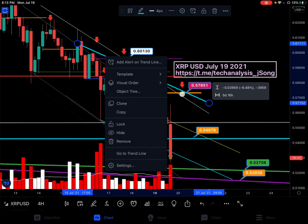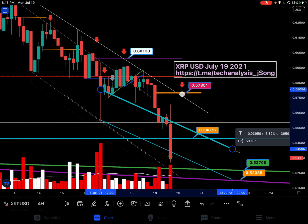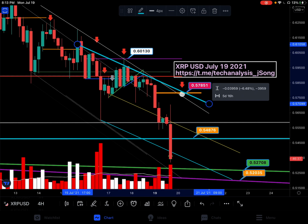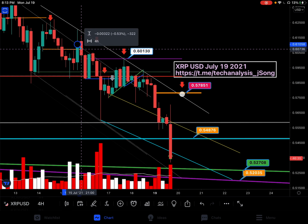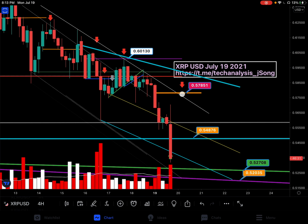Meaning, if I was drawing core to core here, I can move this over to the wick, or I can move this to the core. But if I was drawing a line, I would never draw a line that's a wick to a core. I wouldn't do that. You get a lot of false signals that way.